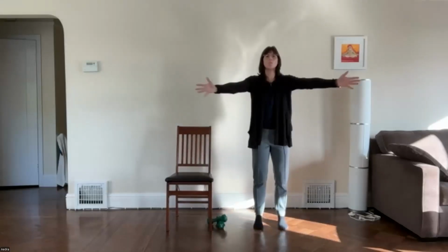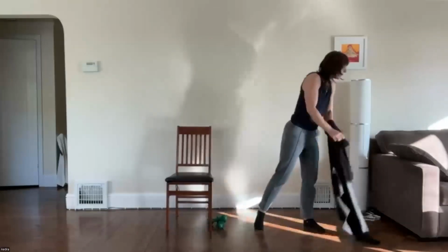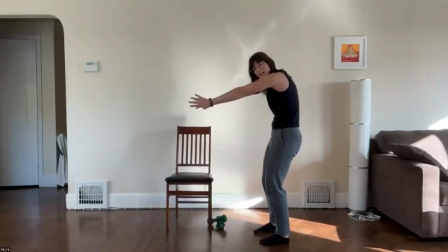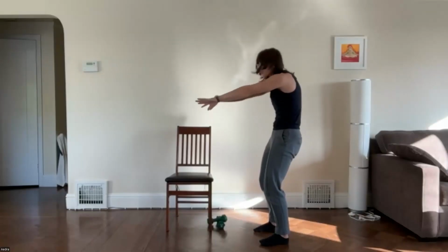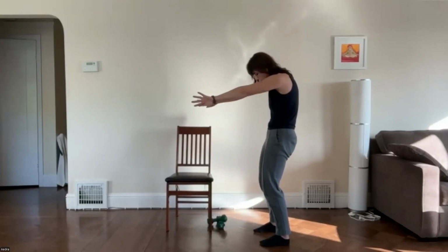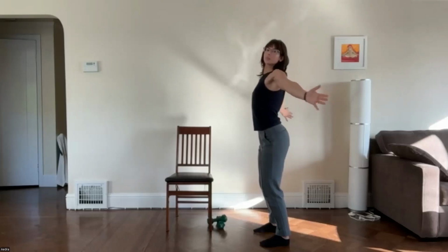Let's inhale, open up the arms and lift the chest. So I'll take my sweater up so you can see a little better. We're doing a little back bend, so we're opening up the chest. And then round the back, bring the backs of the hands to touch and tuck your tail. So then we're stretching the back of the body. So inhale, we open up the front of the body. And then exhale, we open up the back of the body. A couple more times. Following your breath.